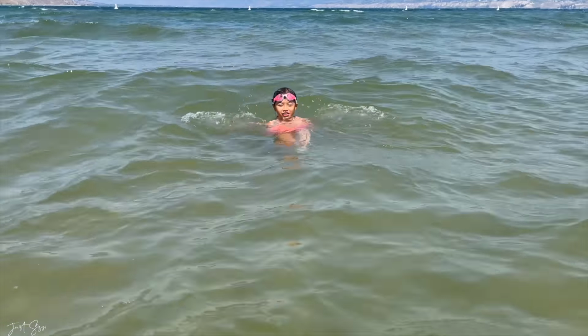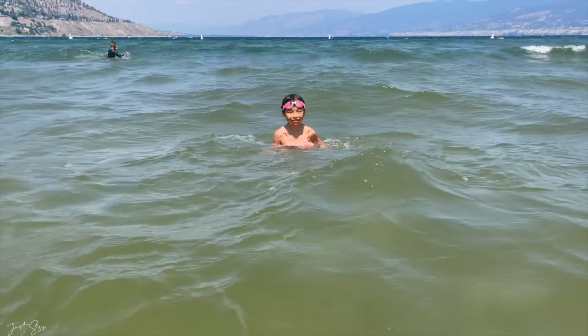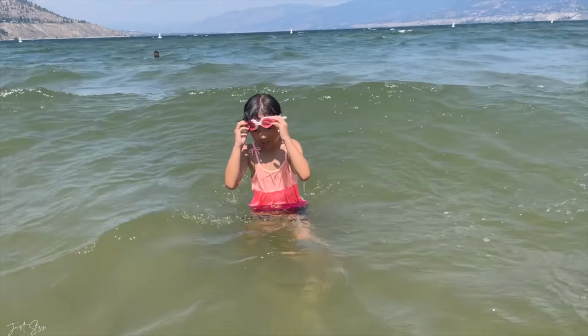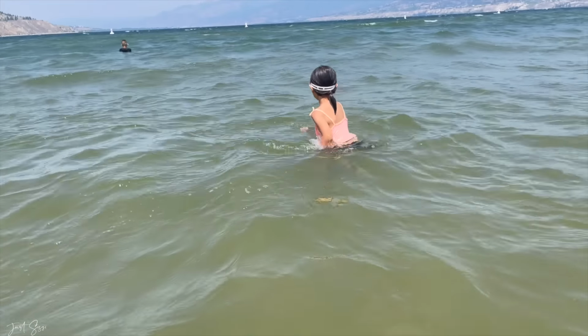How's the water? Yes. I actually like the waves for you guys. This is so much fun. Look at Nico behind us. She's just enjoying it so much. Okay, I'ma go dive. Okay, go. And three, two.